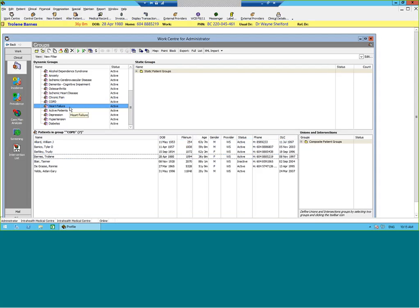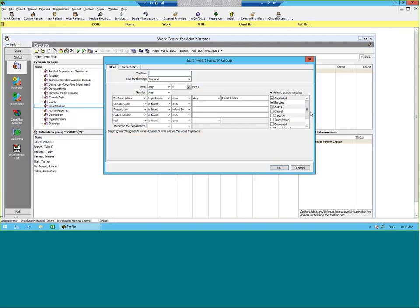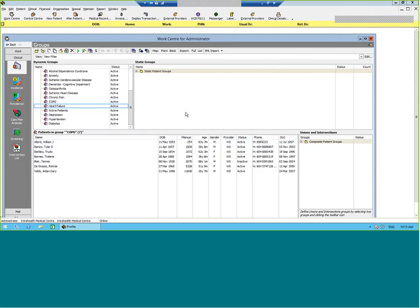So for the heart failure group, this one should be looking for code, the description of heart failure, but I'll go ahead and change this to 428 unless you guys have a different suggestion for that. No, 428 is what you should be starting with, 428. Okay, so 428 is right here. I made the changes.